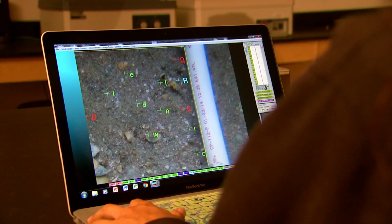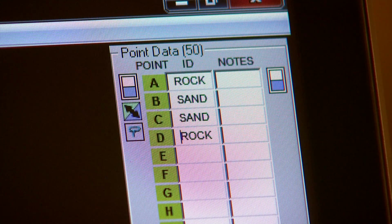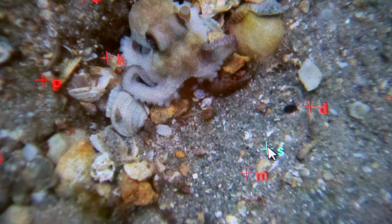When I see these points on the computer screen, I then code for those points, if those points are on sand, if they're on rock, or if they're on rubble. What I've been seeing for the long-arm species is that most of their habitat is comprised of sand. And for the common octopus, I'm seeing that their habitat is comprised of rock, rubble, and other types of structure.